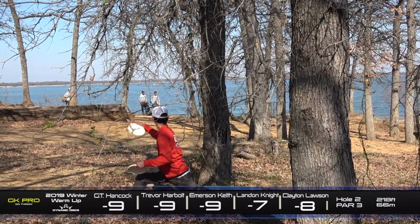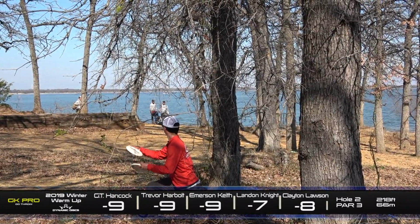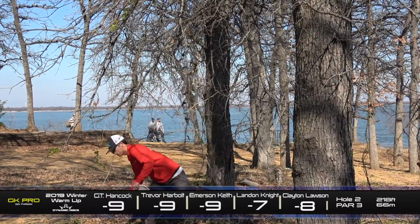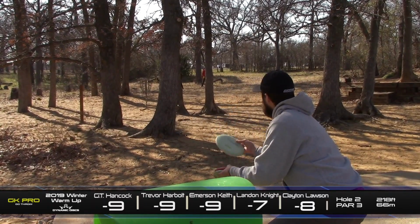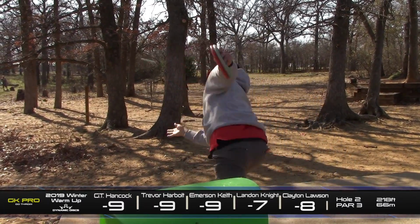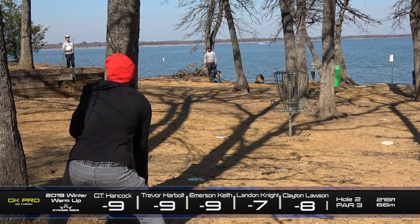That was a really good up from GT. As you can see here, Emerson having to straddle out. Kind of flashes in front of the basket. It's a good up from Emerson. We've got Landon putting from the tee pad. Going to split the trees here and put it just too low.